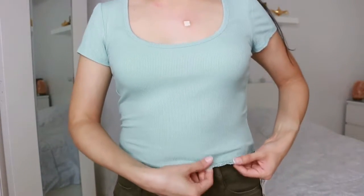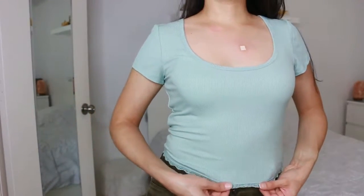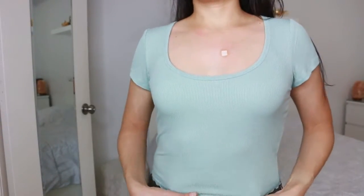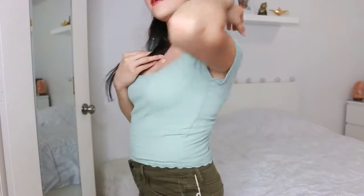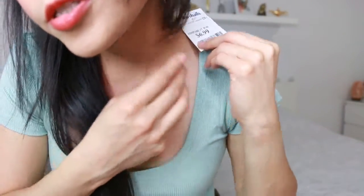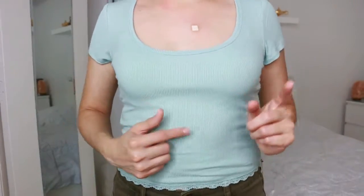And the other thing, it has lace on the bottom, so I think that once you wash it, this will curl up. So I don't think I want to be dealing with that. And this is how it looks from the back. It's really basic. I like it. And this was $7. So this one I don't feel 100% sure, so this one is going back.